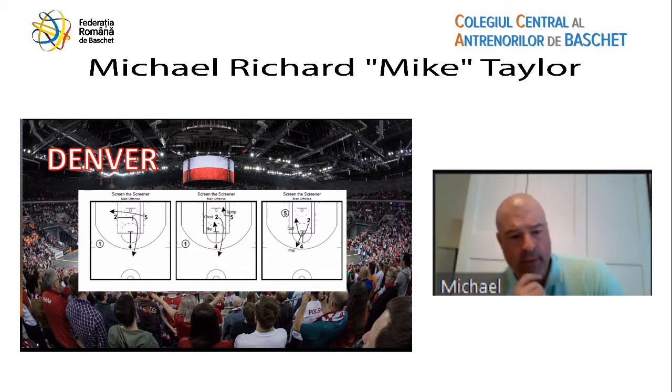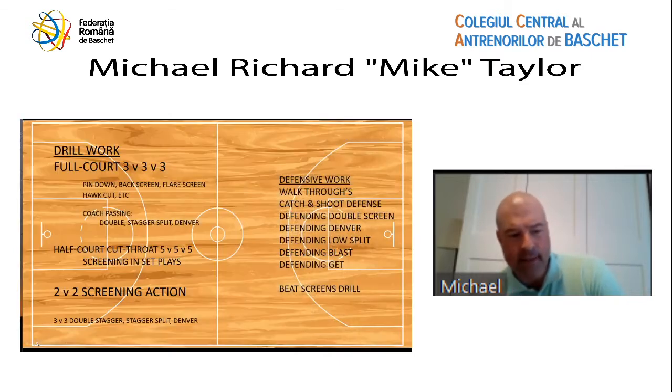So these would be some of the basic concepts of screening that we try to incorporate in our offense and drill work. Now, whether you're an experienced team, high-level team, or you're a youth team, again, the importance of practice and working on things. The main thing here, we've just looked at the pin down, the wide pin down, back screen, flare screens, hawk cut, whatever you want to play.